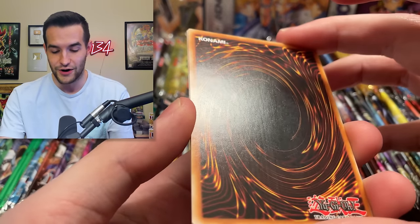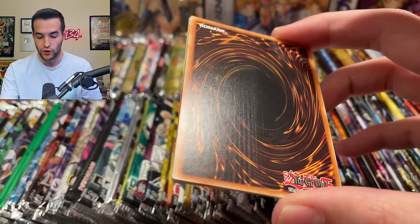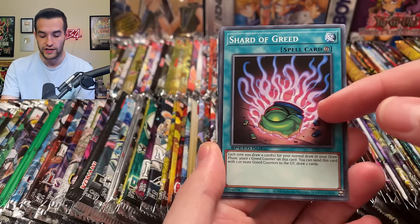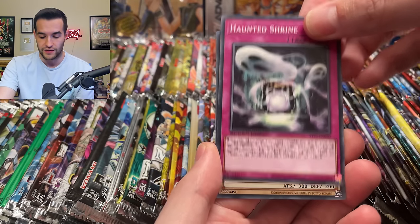Whoa, look at the back of this card. Yeah, the quality control. It's going to be interesting to look at the quality control throughout the years, but it's never really been good. There's been a lot of really bad quality control. Let's see. So this one doesn't have supers. This has three cards. They changed it. This is more like an OTS pack. Haunted Shrine. I guess this is the foil. Hopefully it's not anything crazy.